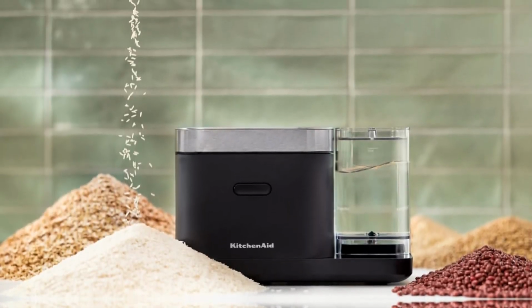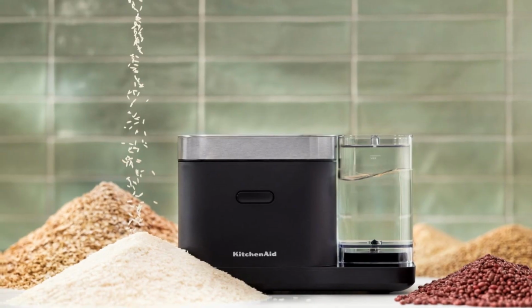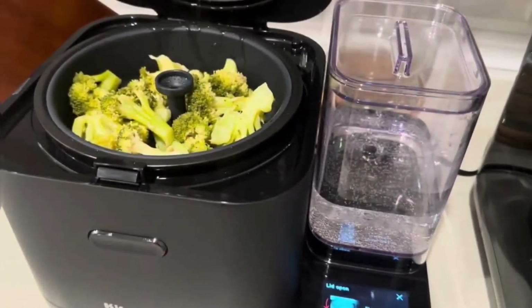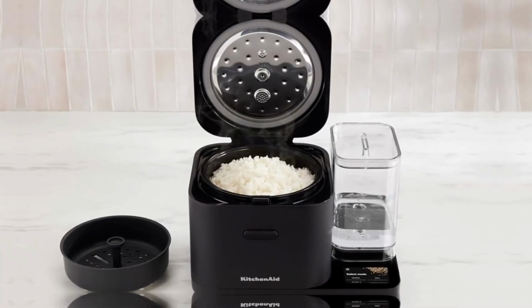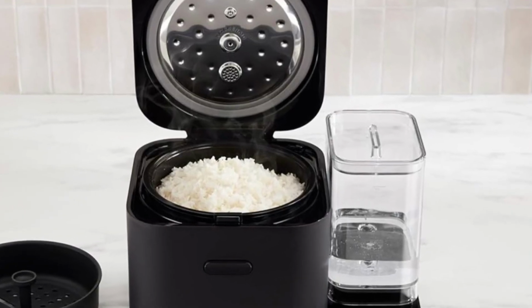"You never have to think about the water level in the tank because it dispenses exactly what's needed based on your selected setting. You can let it know if you've rinsed or not, and it takes that into account. You can also tell it if you add your own liquid, like a stock, so that it knows not to dispense any water at all." It comes with a steamer basket to set inside for a one-and-done dinner, and all the components are dishwasher safe.